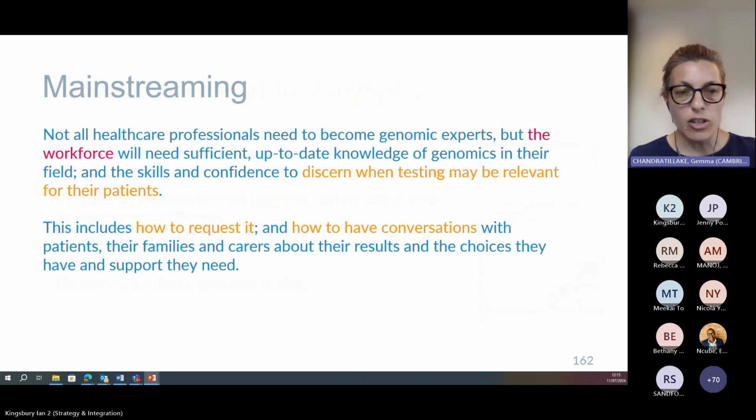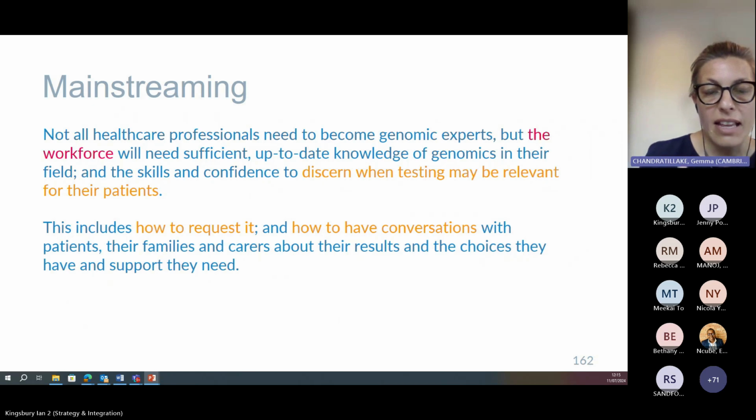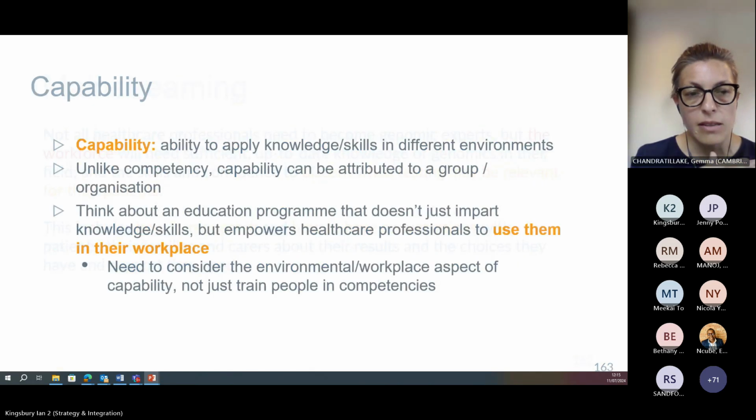I've already mentioned what we think about with mainstreaming, but what I want to draw attention to here is that this is not just about knowing stuff, this is about doing stuff. So we need our workforce to actually be able to do things. We need them to act on their knowledge. They need to be able to order tests and have conversations with patients about genomics. So this is about capability, the ability to apply the knowledge and skills. It's not just knowing about genetics, it's being able to do something with that knowledge.